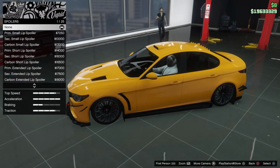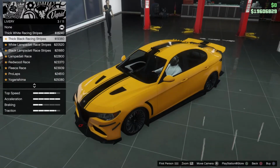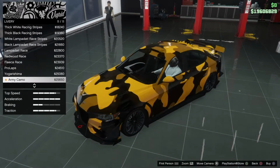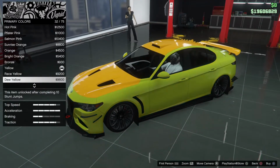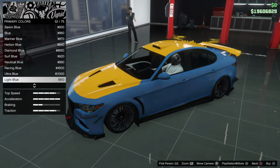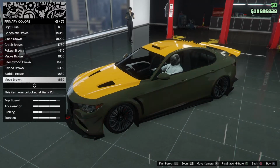So, what do we think of the Lampadati Komoda straight out of the box, ladies and gentlemen? Well, unmodified, its acceleration did not seem that good, you know. The top end speed did seem to be shifting. The stability was absolutely shocking, ladies and gentlemen. The handling was a little bit iffy, but not too bad.